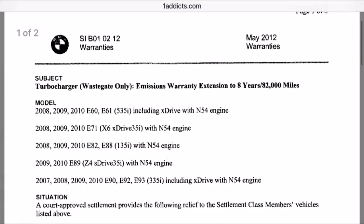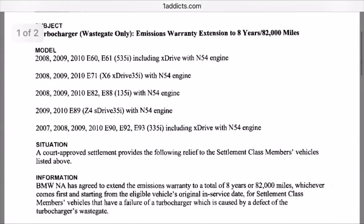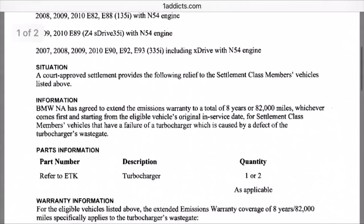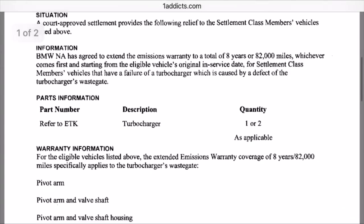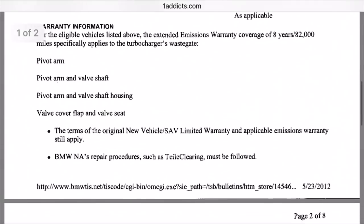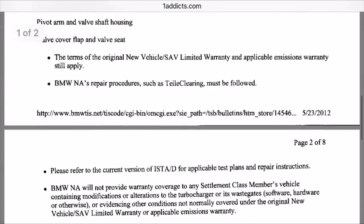So the wastegates control your boost on your turbocharger. The wastegate is attached to the turbocharger. So for the N54, you have 2 of them. It's a twin turbocharged inline 6. Now, those wastegates have a TSB recall of 8 years or 82,000 miles. Now, fortunately, pretty much everyone is outside of that range, but have no fear. I am at 156,000 miles, still on my original turbochargers right here. No wastegate rattle. Boost correctly.